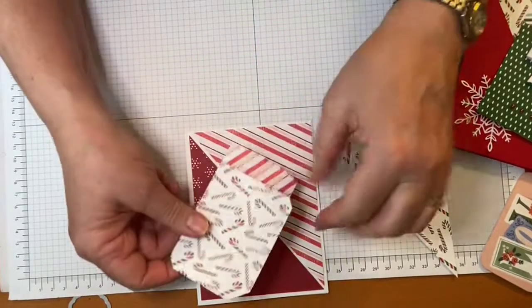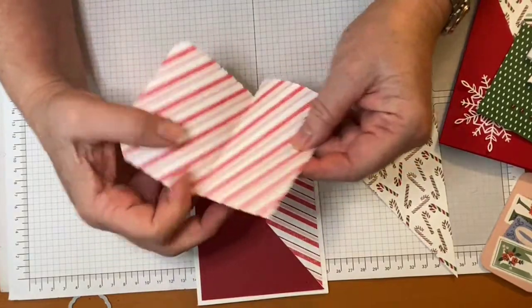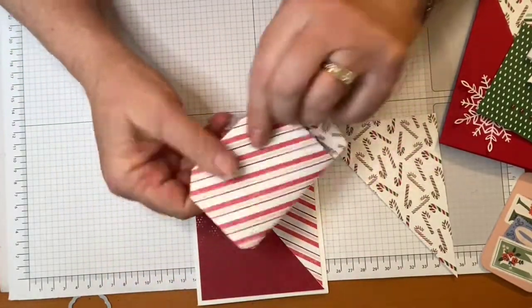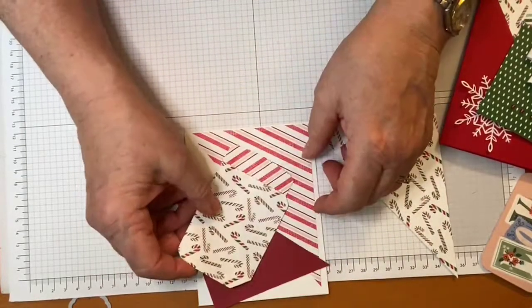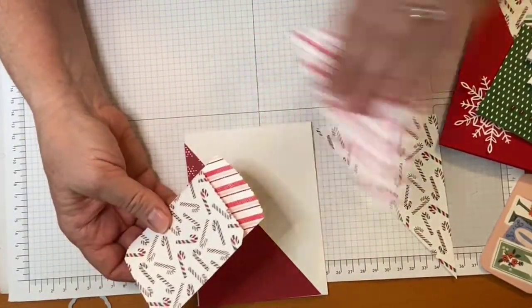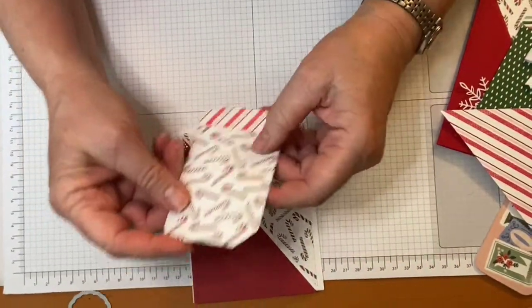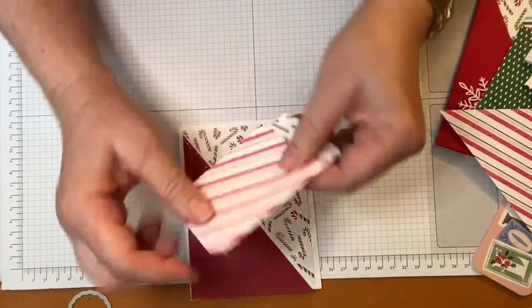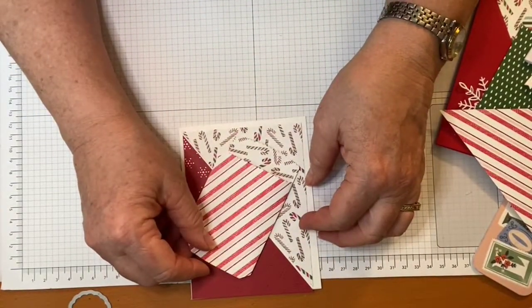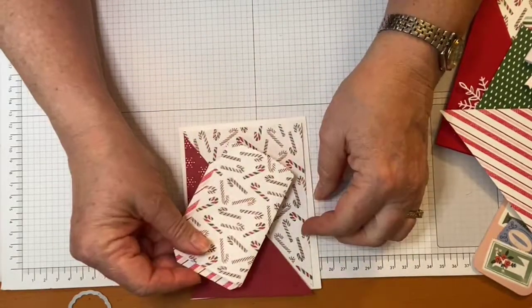So we could make this like this. We could make it like this. I don't like that. So if we make it like that. Or we can bring back in the other one and make it like this. Whoops, like this. Or like this.